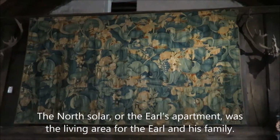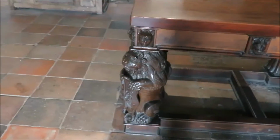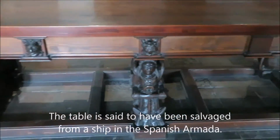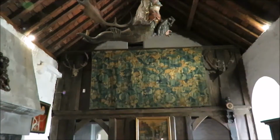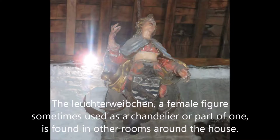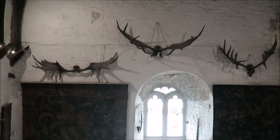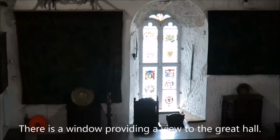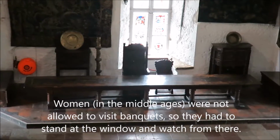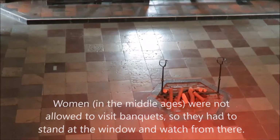The North Solar, or the Earl's apartment, was the living area for the Earl and his family. The table is said to have been salvaged from a ship in the Armada. The Luchtergweibchen, a female figure sometimes used as a chandelier or part of one, is found in other rooms around the house. There is a window providing a view to the Great Hall. Women were not allowed to visit banquets, so they had to stand at the window and watch from there.